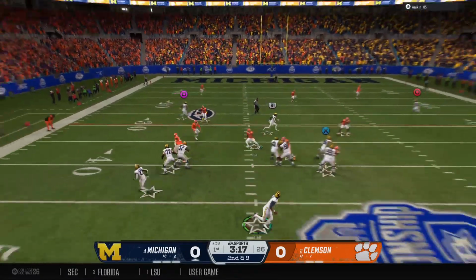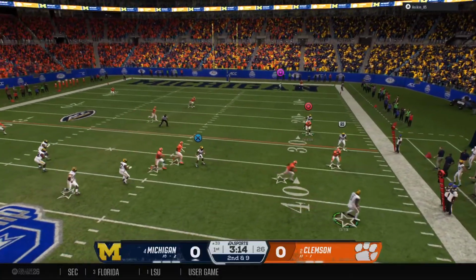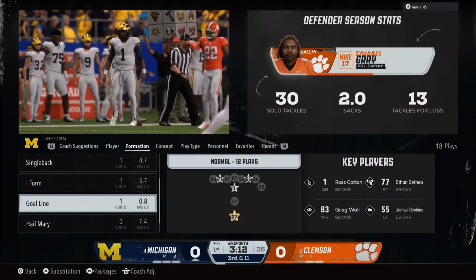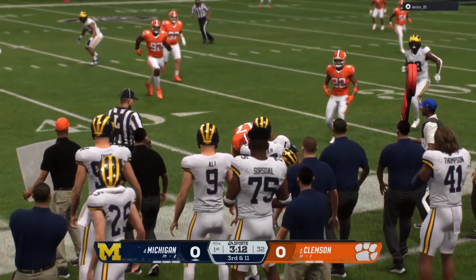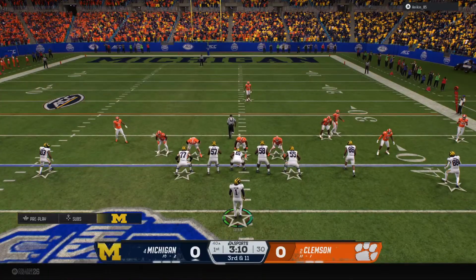Play action fake, looking to throw. He escapes the pocket. He's got room to run. He's going to lose yardage there. The defense closed in and forces him out of bounds. It just looked like the quarterback was holding on to the ball a bit too long that time, allowed the defense to get the pressure, and they come up with the first sack of the game.